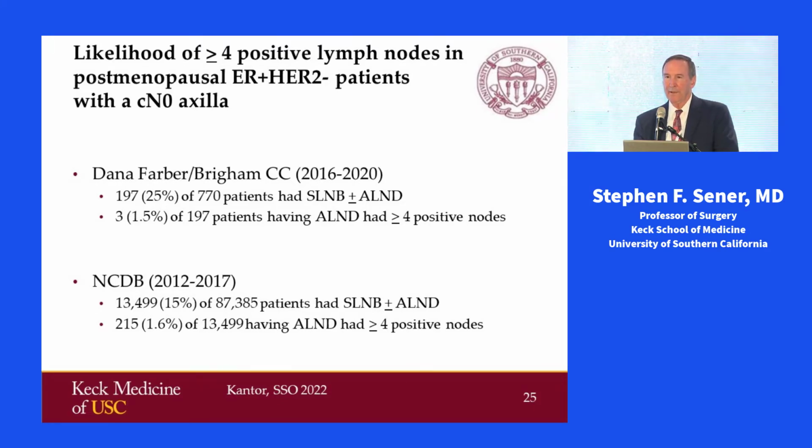Cantor and colleagues, which is Beth Mittendorf and Terry King, also from Dana-Farber, looked at the National Cancer Database in the United States and determined that only 1.6% of 13,499 patients who had an axillary dissection actually had 4 or more positive lymph nodes. So contrary to the Z11 data, we're seeing here that the risk of having 4 or more positive lymph nodes is really quite low.